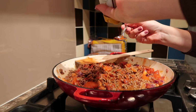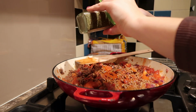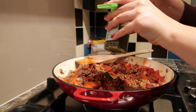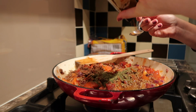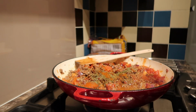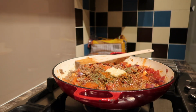You can use whatever spices you want really. I think we use paprika, mixed herbs and Cajun pepper, I want to say. Is it Cajun pepper? I think so. And you also want to add either a teaspoon of garlic granules, or we just used lazy garlic.